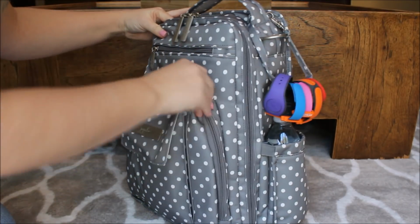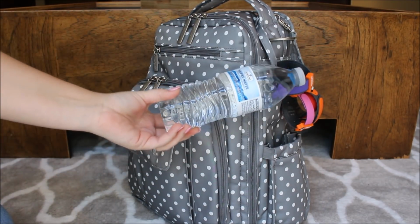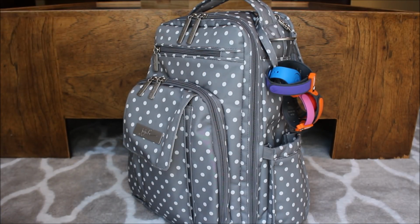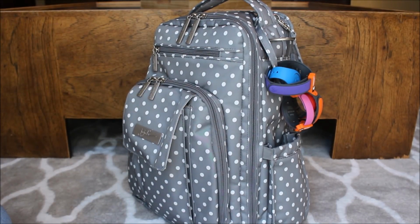If you guys have any recommendations on other types of water bottles, maybe not necessarily the Swell type, ones that are a little bit lighter, definitely leave them in the comments below because I am on the hunt for other types of water bottles.